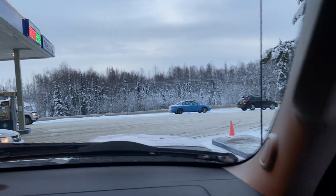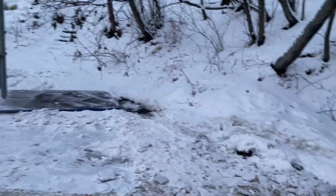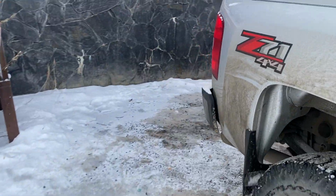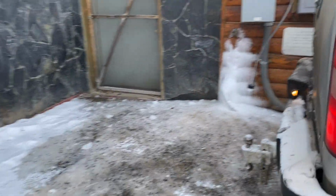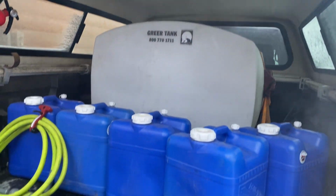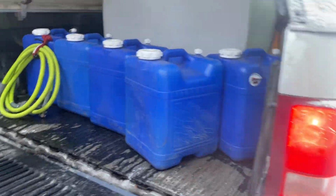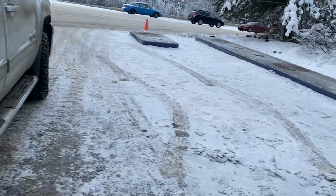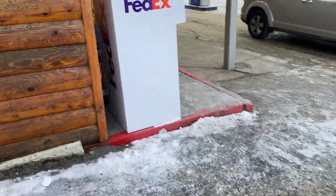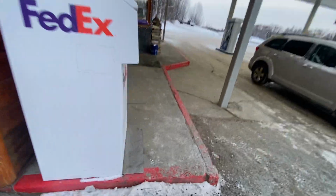Anyway, I'm going to go in and give you a quick look around in there too. Show you the water back here. So we got us a water tank in here, and we got some jugs. So right now we're just going to fill the jugs up, but we'll be back out here in just a second. Run in here and kind of show you the inside of their store. It's kind of cool.